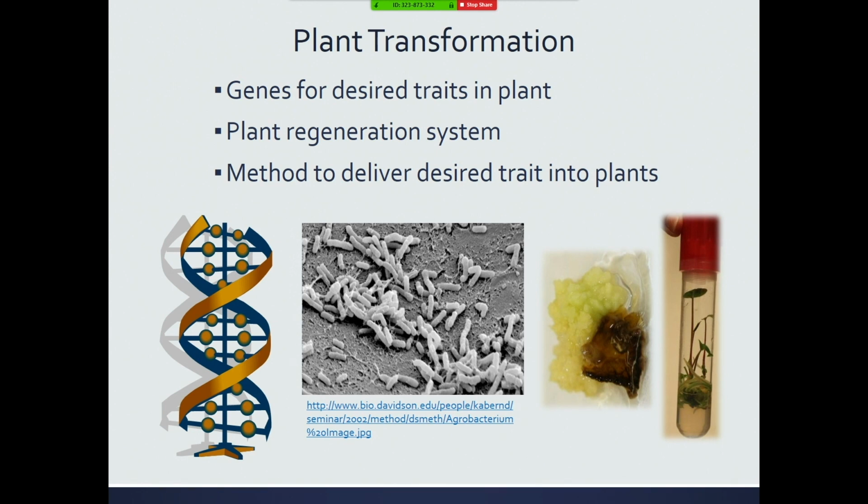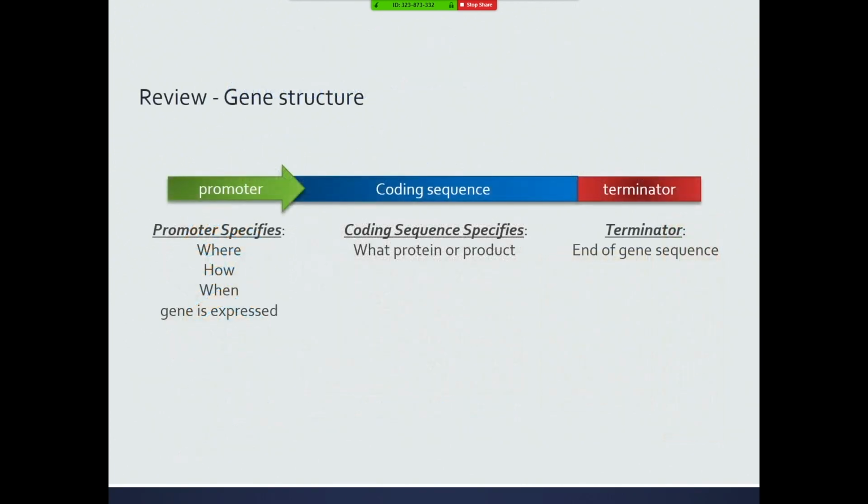So basically, I just want to give everybody an overview of what we're doing. So we're going to go back to Biology 101. This is our plant transformation. What we're doing is we're taking genes for a desired trait. We have a plant regeneration system, which is the tissue culture system. And we need a method to deliver the gene into the plant. Just to overview, a gene is made of a promoter, your actual coding sequence, and your terminator. And that's a gene that's found in you, me, plants, anything.